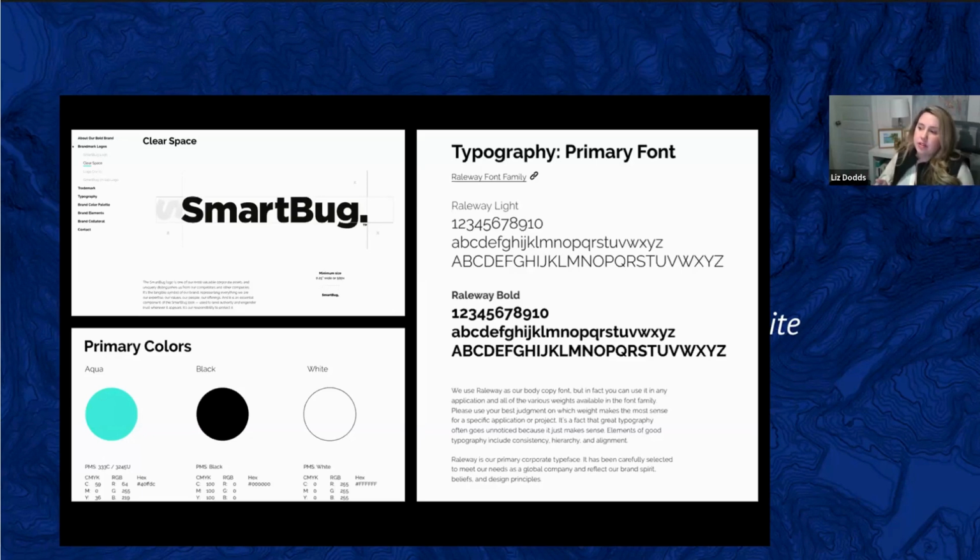Then we got into typography. So for us, that's Railway. We also have a set of fonts for our website. So Railway is often used on our print materials. And then we have kind of a second set of web fonts that we use on the website. But starting here in just the basics of how you want this to look.